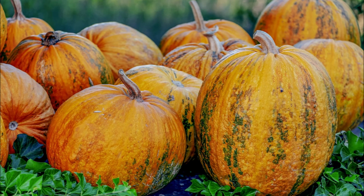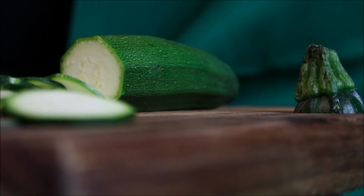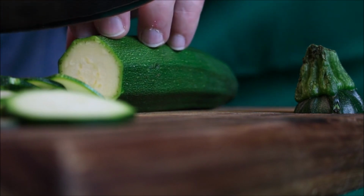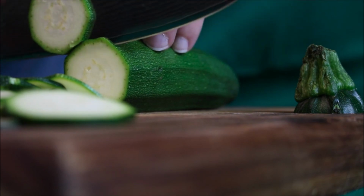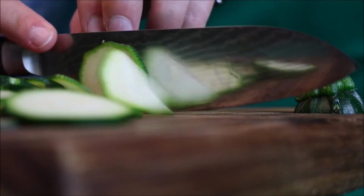Marrows, also called vegetable marrow, is simply a variety of the Cucurbita pepo, which is a genus that yields numerous types of squash and pumpkin. The skin of the marrow is stripy, thick, and edible. There's no need to peel them because once you cook them, they're going to get softer. But you can also eat them raw.